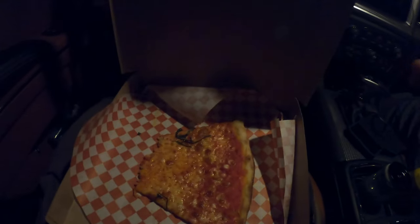I gotta let y'all know before I even finish this. Woo, took a couple bites as y'all can see, and it's hitting. Oh my god, let me fold it up and take a bite on camera and give y'all the honest impression.